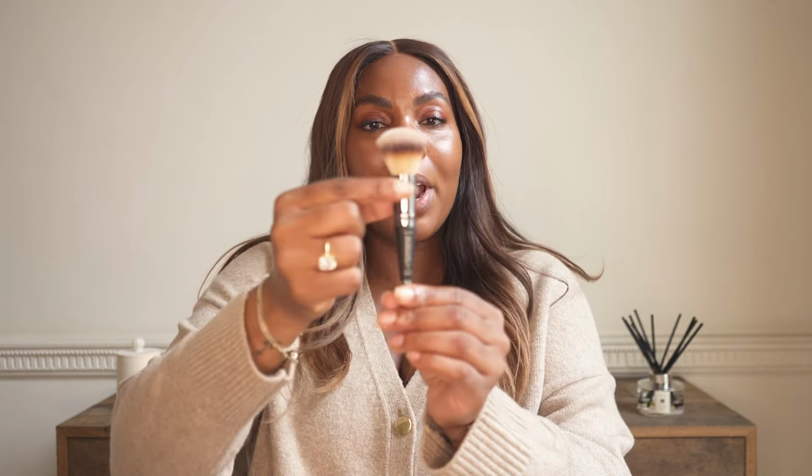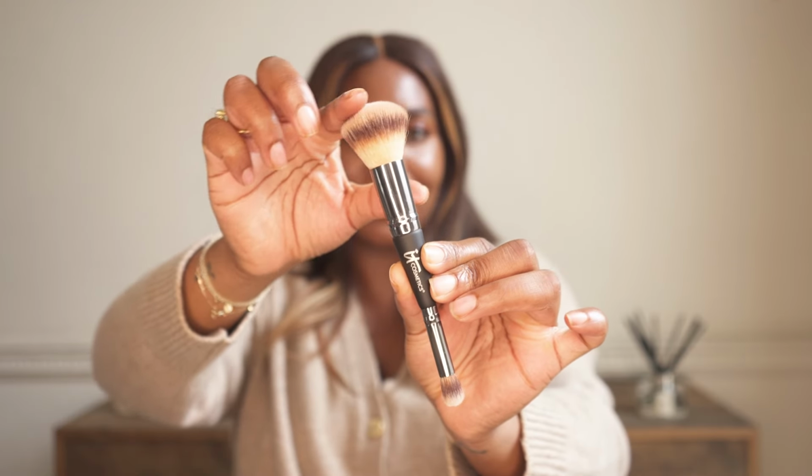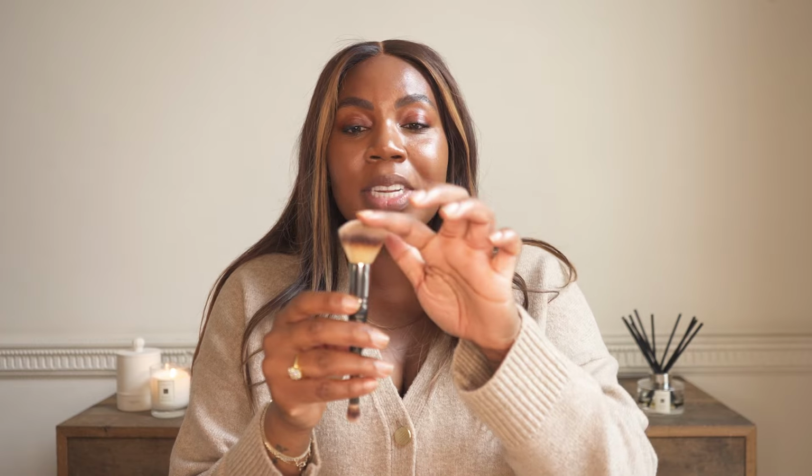So a really great tip, if you didn't know that, is that the way your brushes are made is that they have these two areas here. So you've got the lighter area here and the darker one. This is the area that you want to focus on with your application so you don't get any of those streaks when you're applying your foundation. And I find that by just using the tip of your brush, just this bit here, gives you that perfect application that looks really, really flawless.